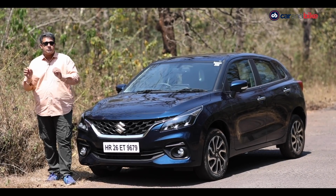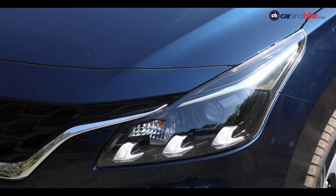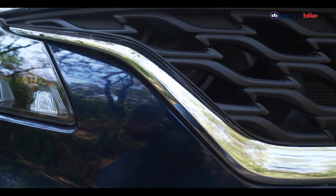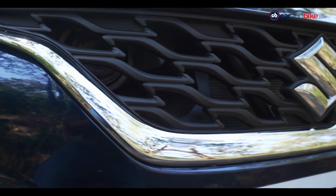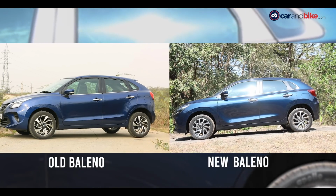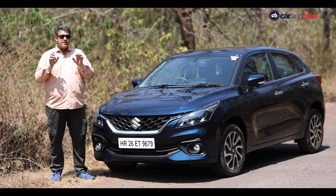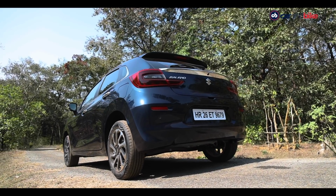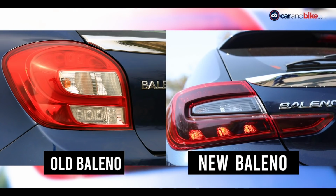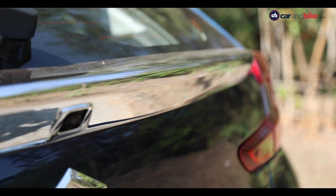Now you get halogen lights on the Sigma and the Delta, while it's the Zeta and the Alpha that get LEDs. You have this nice looking grille which Maruti Suzuki calls Next Wave, and of course the chrome that flows from one side of the headlamp to the other. Now it does look good, but it looks very identifiable. On the side, you'll see the 16-inch alloy wheels. And if you go to the rear, you will notice there is a distinct change in the design of the tail lamps. Now the tail lamps are basically L-shaped and flow into the tailgate, and they look pretty good too.